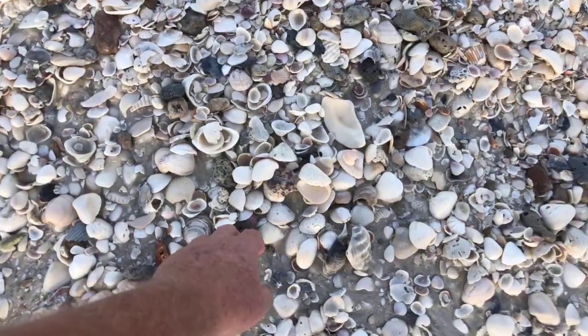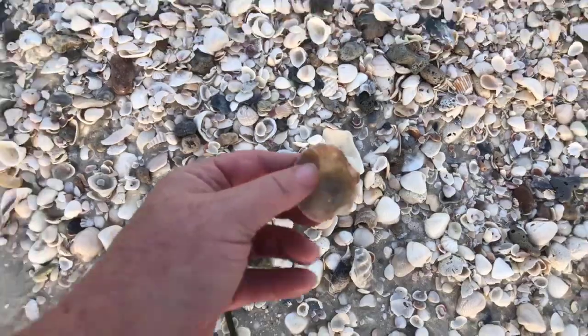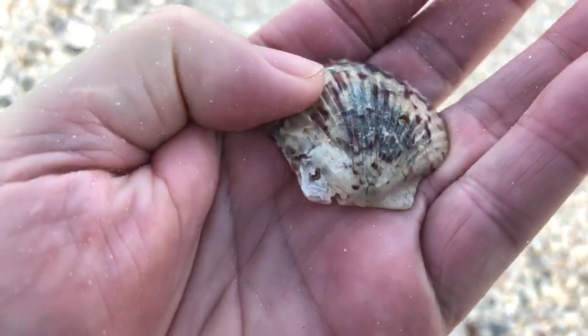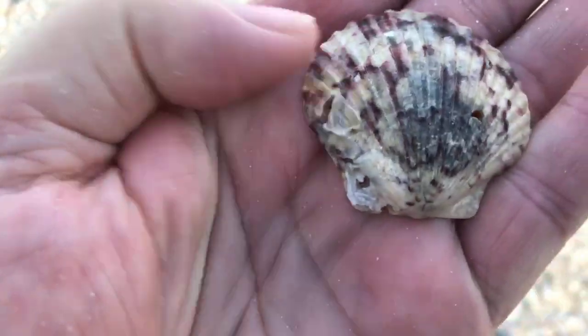Part of an old scallop shell here. Actually, it is an old scallop shell. Look at that. Wow. Getting some barnacles on it. That's pretty cool.